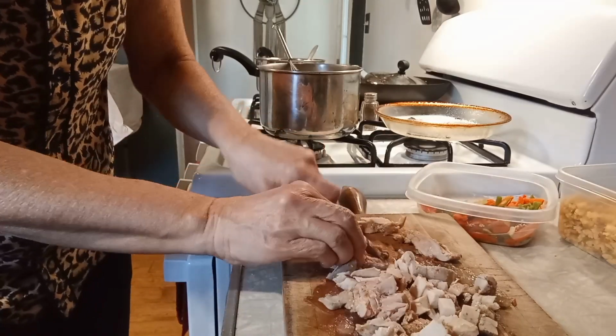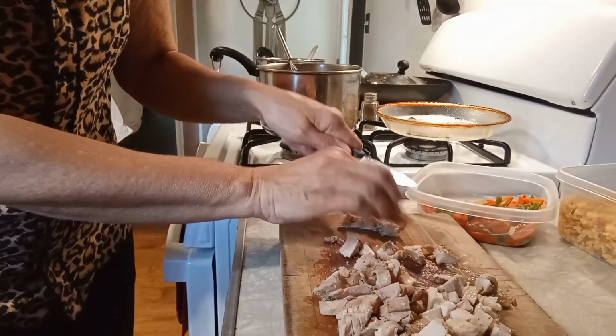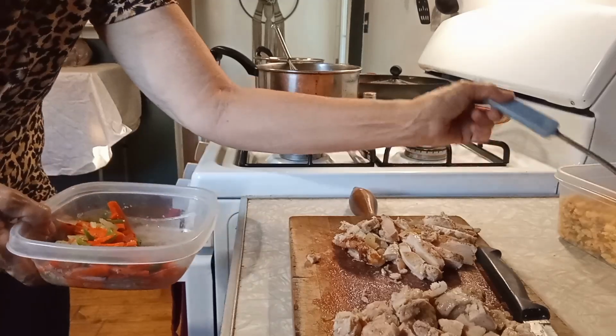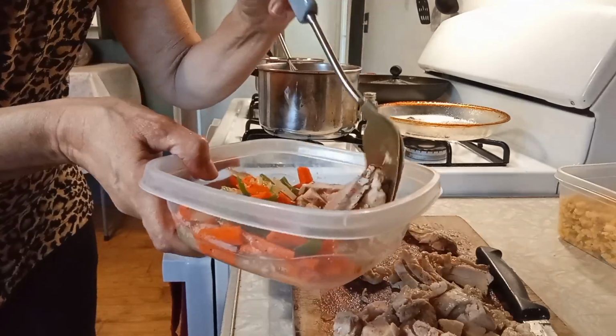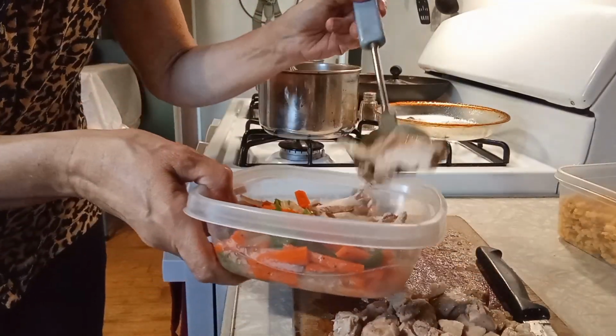That's chopped up pretty well here. Got a couple more little pieces to cut up. We'll start assembling our casserole. I'm just going to get the chicken for the stir fry. That's in slivers. Put that in this container to stir my vegetables because I'm going to use it with that.